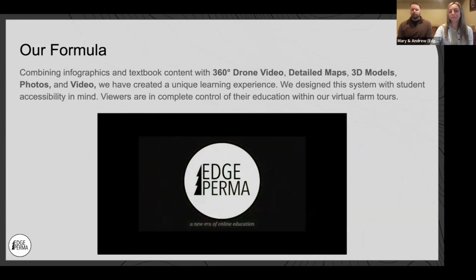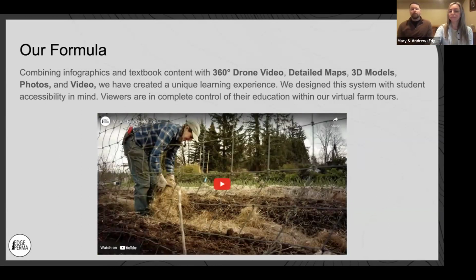Great. So yeah, that was a little bit about this formula that we've come up with. After years of researching this technology, we have come up with this formula that we've designed specifically for accessibility and for trying to reach students of all different learning styles.